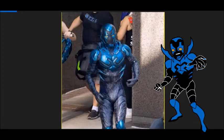As far as just the look of the superhero character, they've done a pretty good job here. It's pretty close and accurate to what one would expect it to look like, and I imagine it'll look even better in the final product on screen.